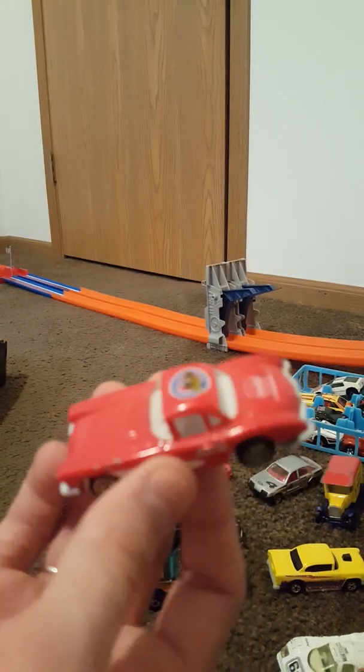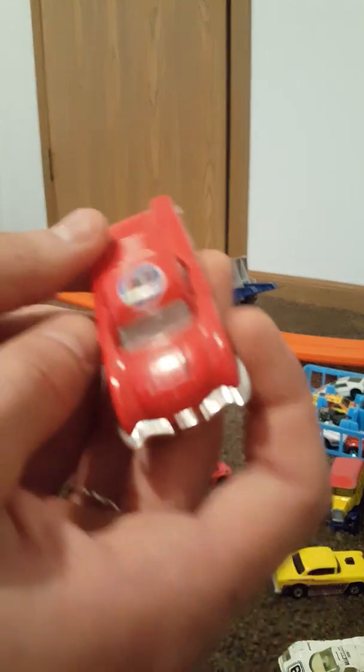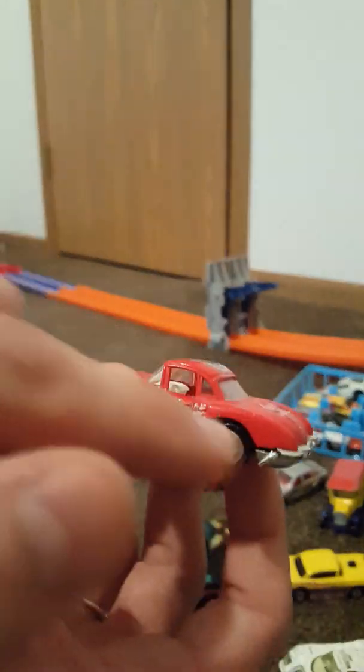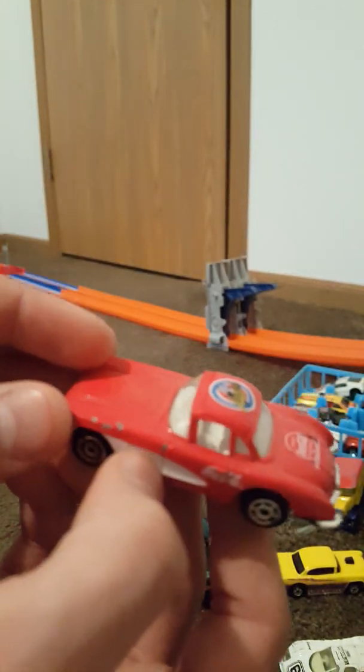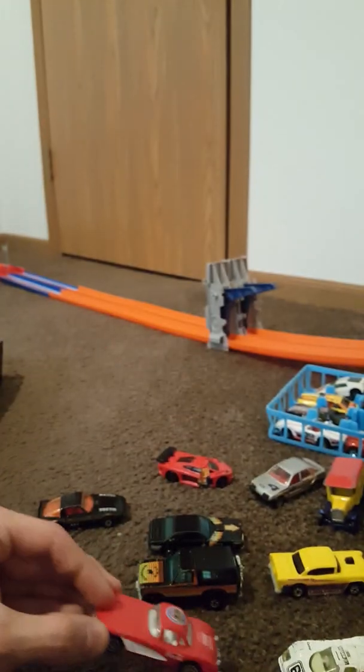Check that out. Coca-Cola livery on the side. Coca-Cola on the back. This is really the only plastic damage it has going on. It does have some scuffs on it. Not too bad though.